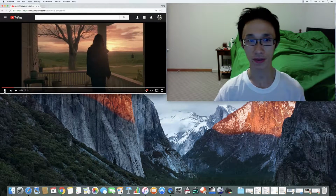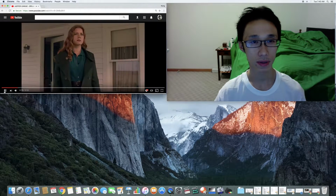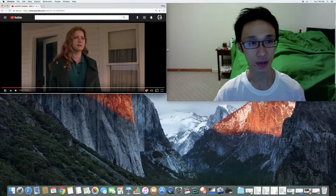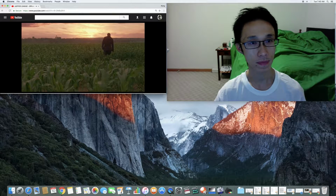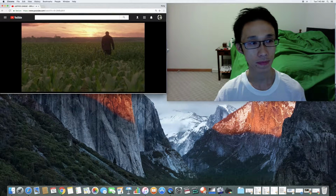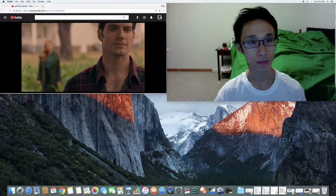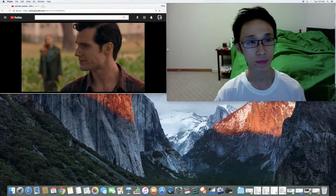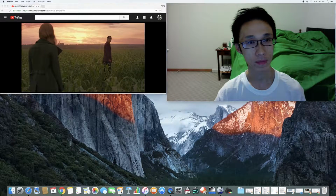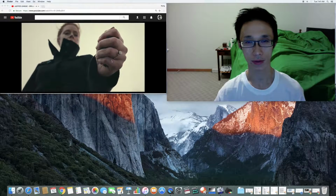Looks like the back of Clark Kent's farm. I guess his parents' farmhouse. She had green eyes, though. It's like dirt.